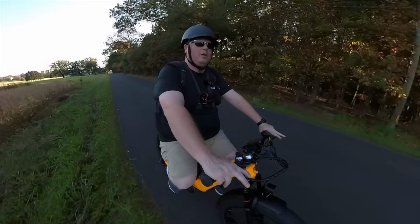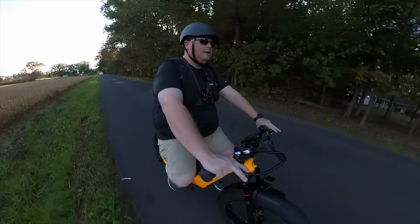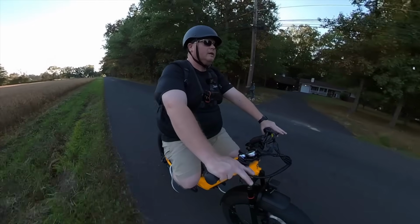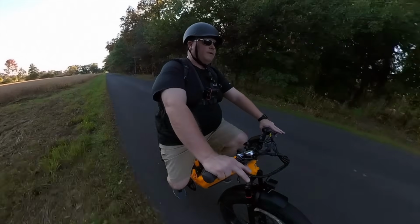I do have the seat height up a little bit. I could go much higher if I did feel that my knees were a little too compressed. But to be honest with you, I'm feeling pretty good on this bike. It's a very nice bike.